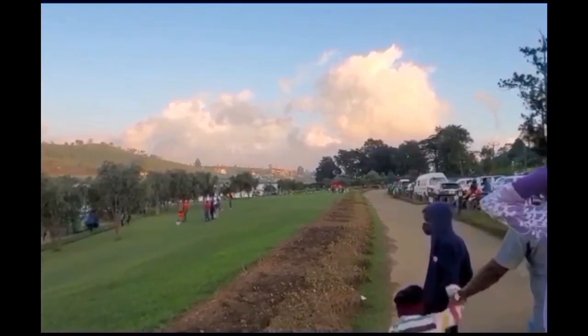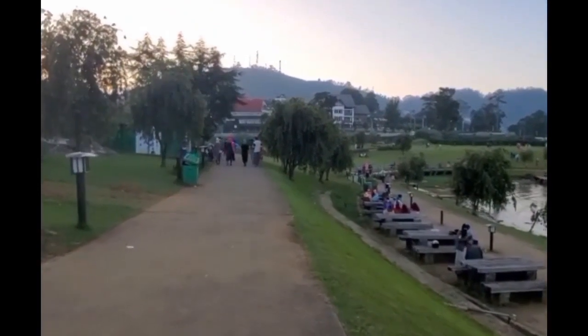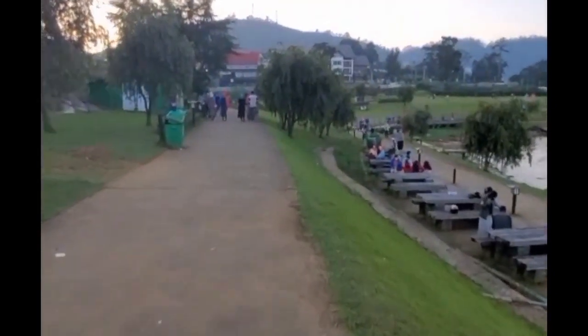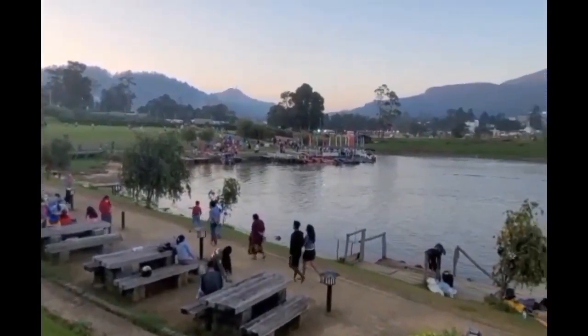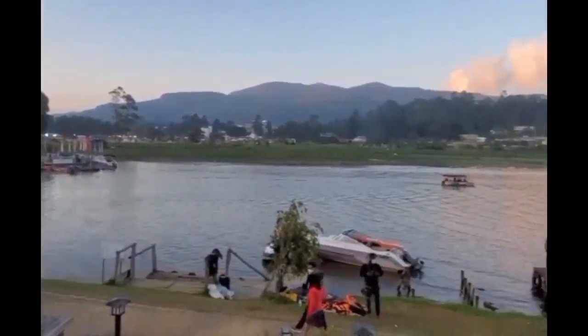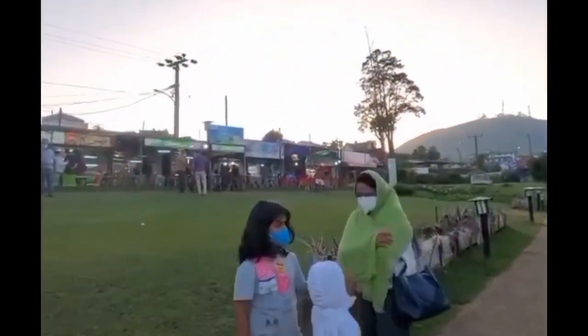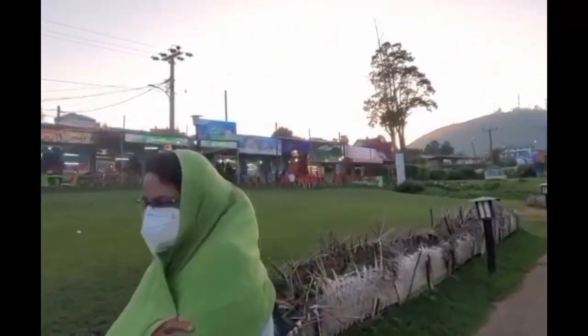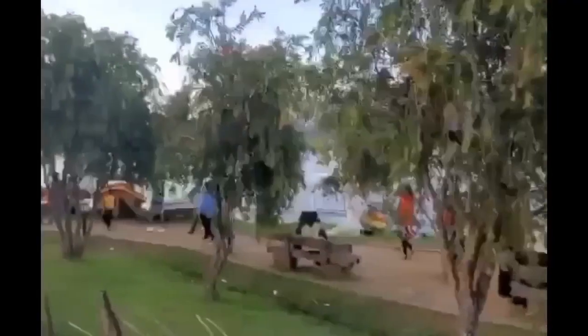Just look how beautiful this place is. No doubt it is one of the most popular tourist attractions in Nuwara Eliya. Would you agree? Let me take you on a walking tour of this awesome place now. As you can see, the view is breathtaking here and it's a nice place to unwind and relax. On the left, you'll see many different food stalls where you can get tea, coffee and some amazing snacks.